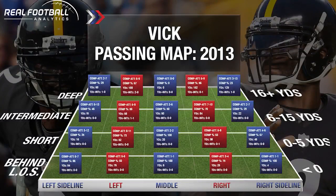Now, as we look at the map immediately, I'll point out a few areas to highlight. First off, we can absolutely expect Michael to be coached to play short and intermediate with his passing. And interestingly enough, even though Michael Vick's a left-handed quarterback, he had a higher completion percentage if you look at the right seam and the intermediate to short areas. He had a pretty decent completion percentage of 70% in the intermediate right seam and 63% on the short right seam area.